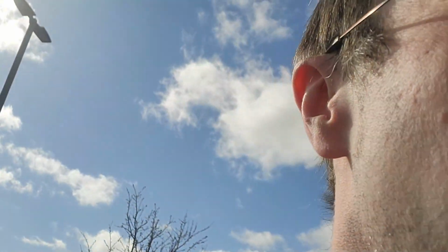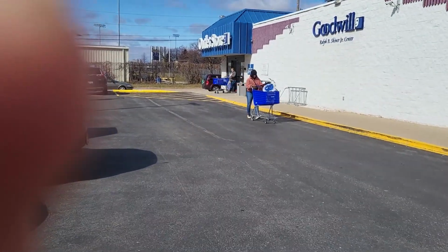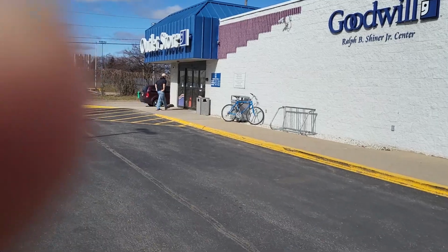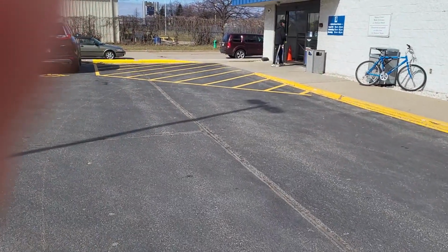We are at a Goodwill, but not just any Goodwill. It's the Goodwill outlet store, which does things a little differently than your standard Goodwill. So let's go in.